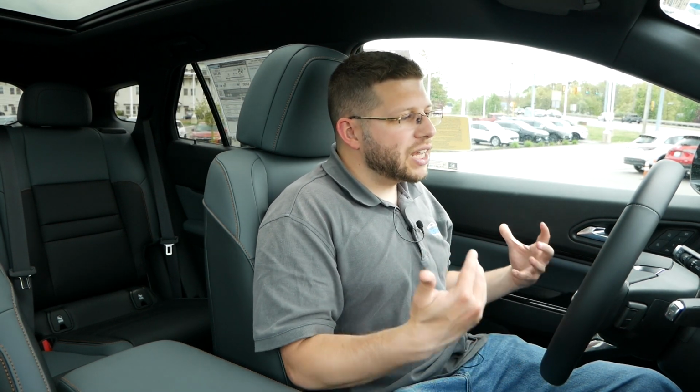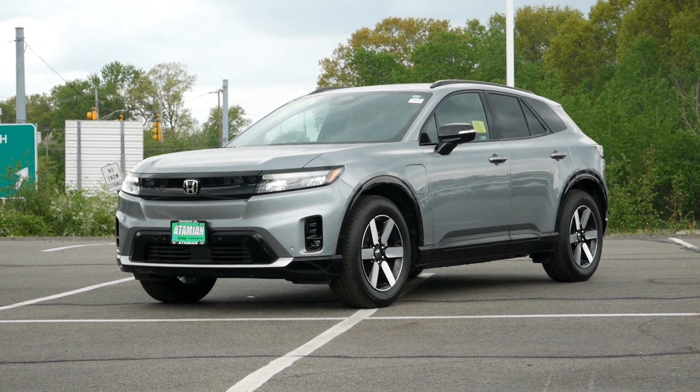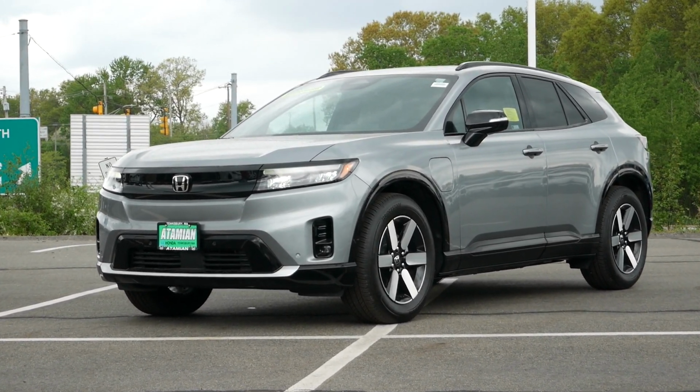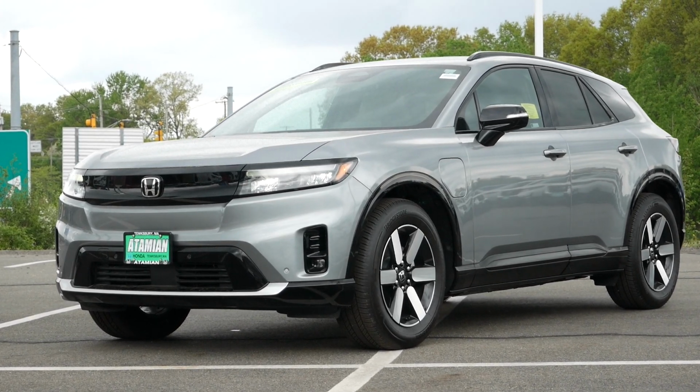And I think that is what's going to give you a lot of confidence hopping in, but also it's going to reassure you that when you are transitioning from gas to electric, this is not going to be a major leap. If you're somebody who has owned a plug-in hybrid or maybe even a CR-V hybrid in the past and you're ready to make that full leap to the EV segment, this will be that easy transition. This will be that natural progression.